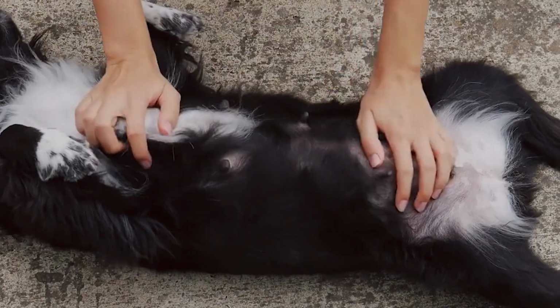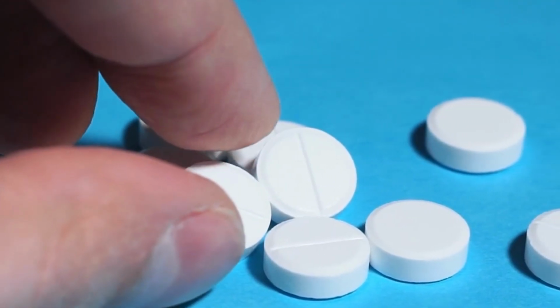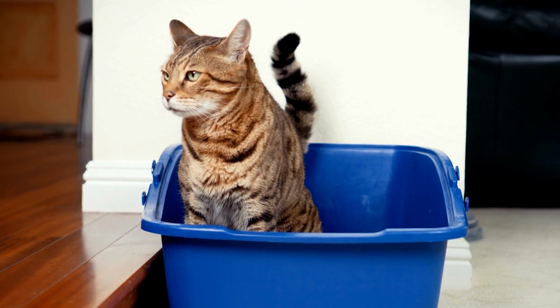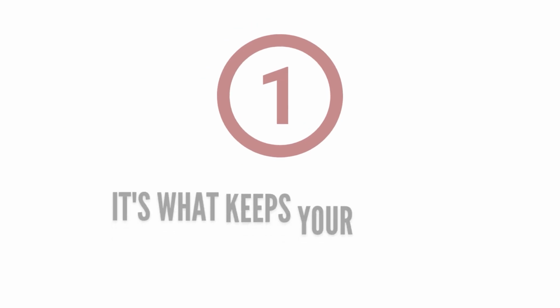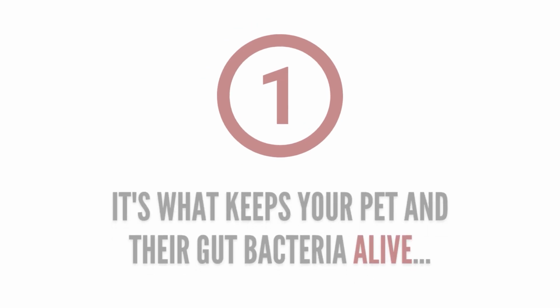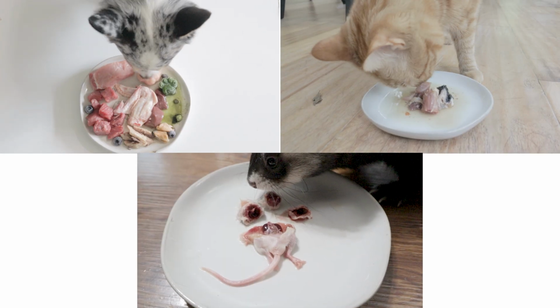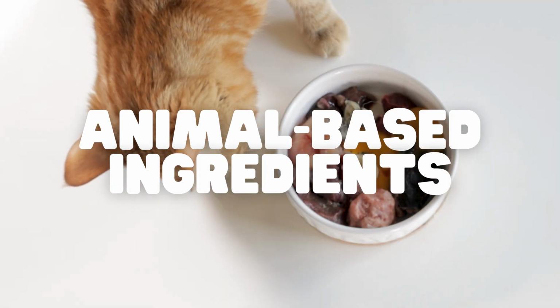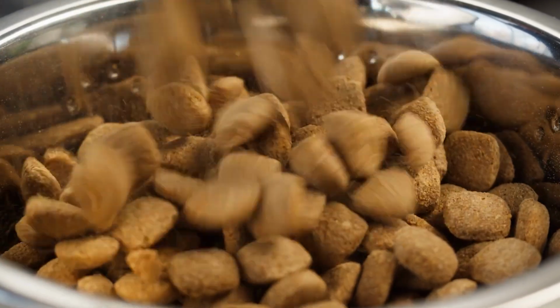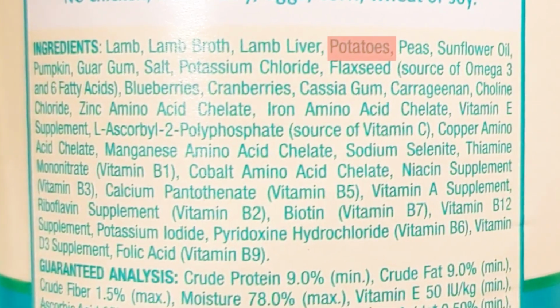But there's a big problem within our pet's gut today. Many factors in life are starting to knock it out of balance, causing many different health problems, and nobody is realizing it. What could be doing this? Well, a huge factor is the very thing that keeps your pet and its gut bacteria alive: the diet. Canines, felines, and mustelids are carnivorous species, so they thrive on a diet of mainly animal-based ingredients.